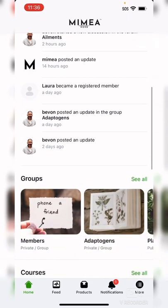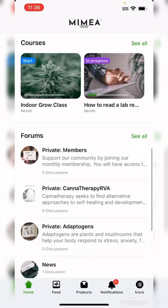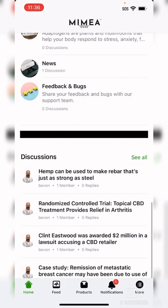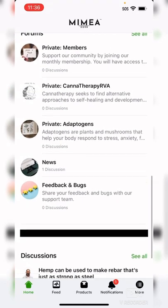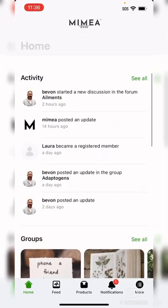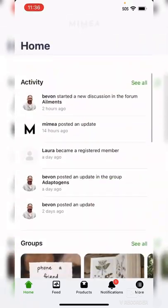Activity, groups, courses, forums, discussions, and in this black area here, I'll be going live on Saturday at 6 p.m. Eastern, so I'll have a live feed here, and I'm doing some trial and error. But as you can see, it's very simple and easy to use. Click see all, go to the news feed.